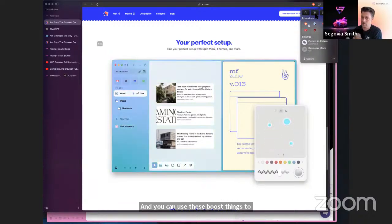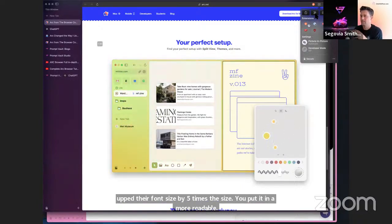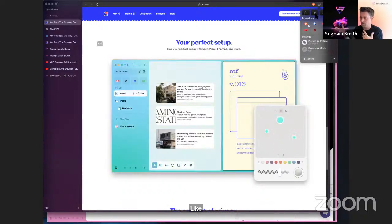So for somebody who has a hard time reading, if you read the New York Times or the Huffington Post and you don't like their font and you want to make it larger, you can change it so that every single time you go to that website, you've upped their font size by 5 times. You've put it in a more readable font, etc. So that allows you to change color schemes, especially if you have somebody who is maybe colorblind, or different aspects like that. Now, we're not really getting into AI yet. I'll come to your question in a minute, Andrew. Just want to acknowledge that you have your hand up.